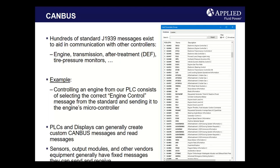Maybe we have a machine that when it starts up, we want it to idle at 900 RPM, and then once the machine's warmed up, we want to bring it up to 1800 RPM for operating throughout the day. So we send a CAN bus message that tells it, okay, we're ready to go to 1800 RPM. We populate the correct bytes in that message and we send it onto the engine. It listens to us and it goes up to 1800 RPM and it's ready to work.